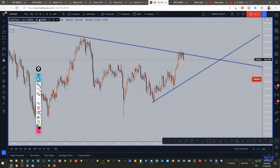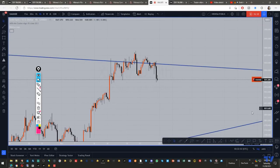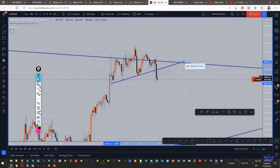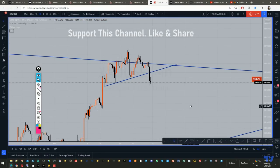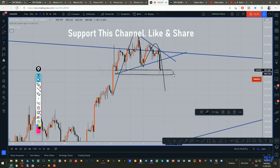Okay, and if I go to the 4 hour time frame, this is what was happening. The market was like this. That's why I took a long position from here. And another trend line is happening like this. Hence the market fell down because of the higher time frame trend line and the smaller time frame trend line. And this is a possible M pattern if this structure is broken.